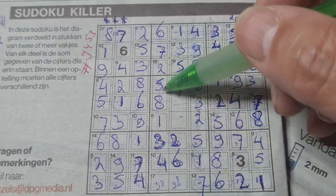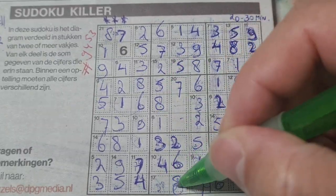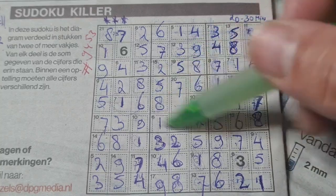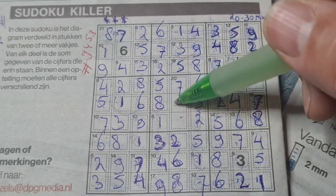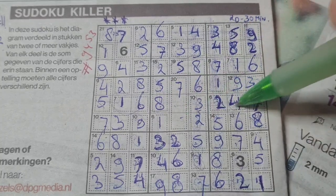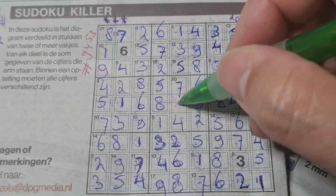9 and 8. We have 8 in this column, no 8 there. 8 should be here, and the 9 goes there. And the final two numbers in this big square are the numbers, the 1, the 2, 3, 4 is missing. The 5, the 6, the 7, the 8, 9 is missing. 4 and 9. We have a 4 in the middle row, no 4 there. 4 should be here, and the 9 goes there.